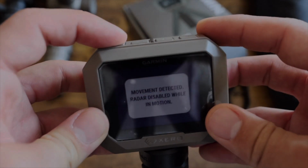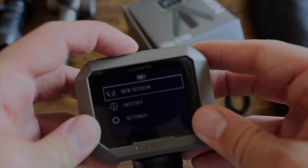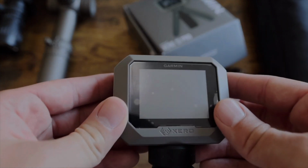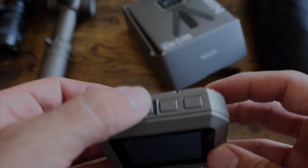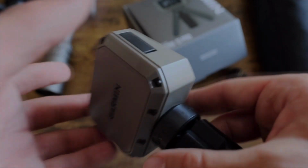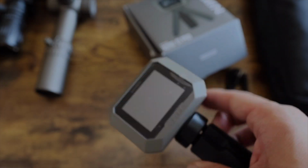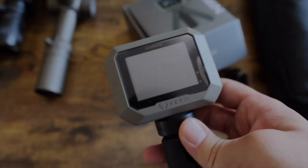All right, and then just turn it off, huh? Oh, yep. So it's like a 2-second hold to turn it off, but then a quick touch to power it on. So super quick. All right. Well, obviously it's not an interchangeable battery like a Magneto or anything like that. It's going to be rechargeable only.